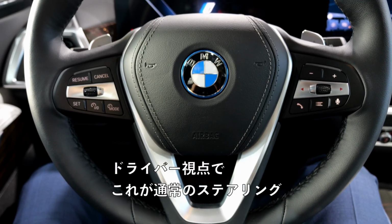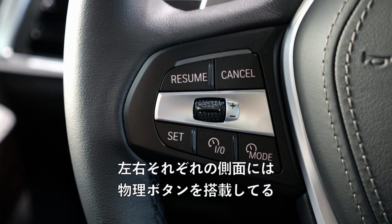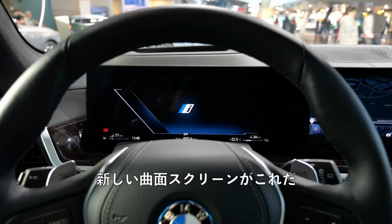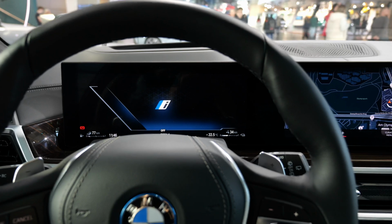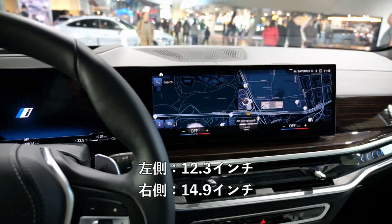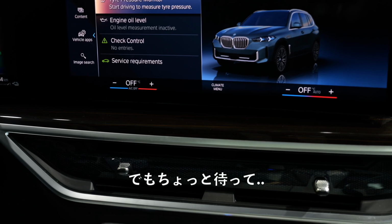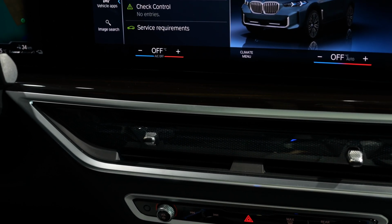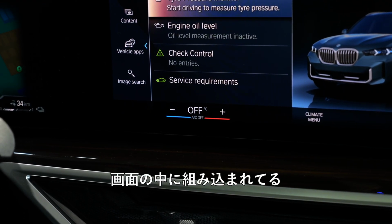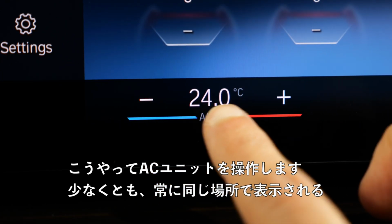Driver POV, this is the normal steering wheel, so not the M Sport steering wheel. And on the sides each you still have real buttons. So here on the right side also still for the volume control. And then there's this new curved screen, left side 12.3, right side 14.9. Let's take a closer look. Also the screen quality looks fancy, but then wait a minute, where's the AC unit? Yeah, like in the BMW X7 here. It goes now into the screen. Here, this is how you control the AC unit now, at least it's always staying in the same place.